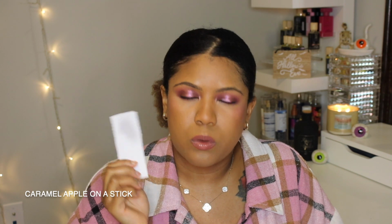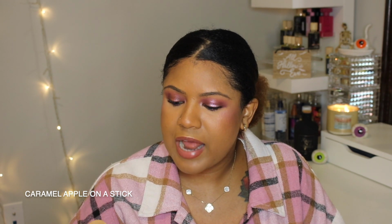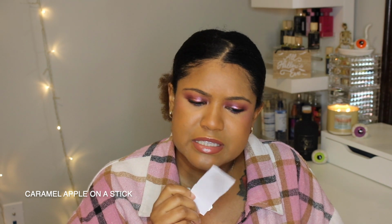The caramel's present, so it's sweet. This is good. The only drawback is there's something woody in here. Everybody in the comments has said that about this fragrance, and you'll see it on the Dua group. People were saying that it has a popsicle stick note in it, like you smell the whole thing that says caramel apple on a stick. When it's all said and done, you can actually smell the stick. I was like, okay, that's kind of weird, but let's see.